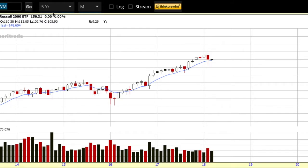And so we'll start off by looking at the IWM, which is the ETF that represents the Russell 2000. And I like to step back and take a look at it on the big picture 5-year monthly time frame. So here are the candles shaping up so far. So here's March, February, January.